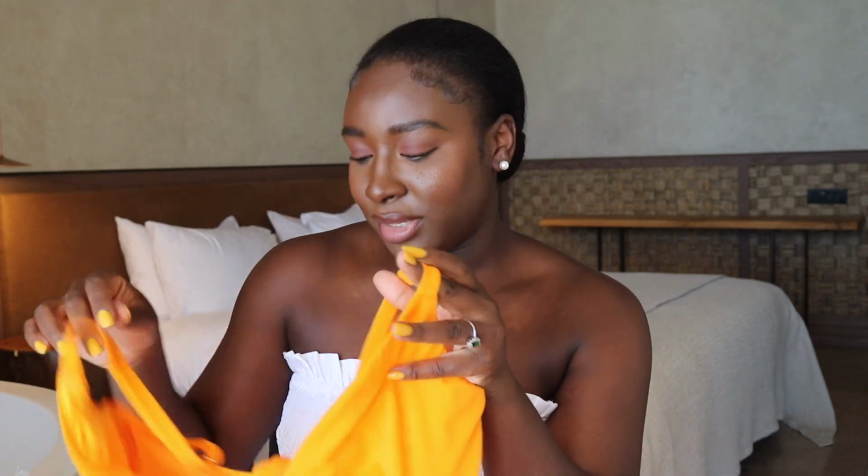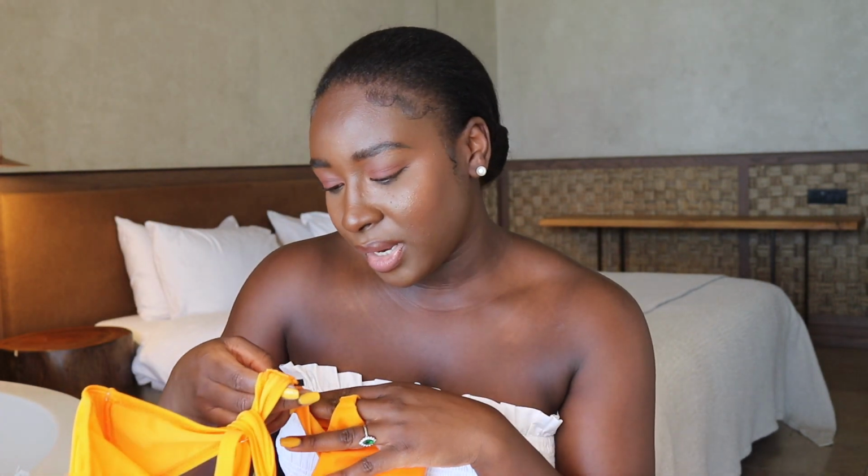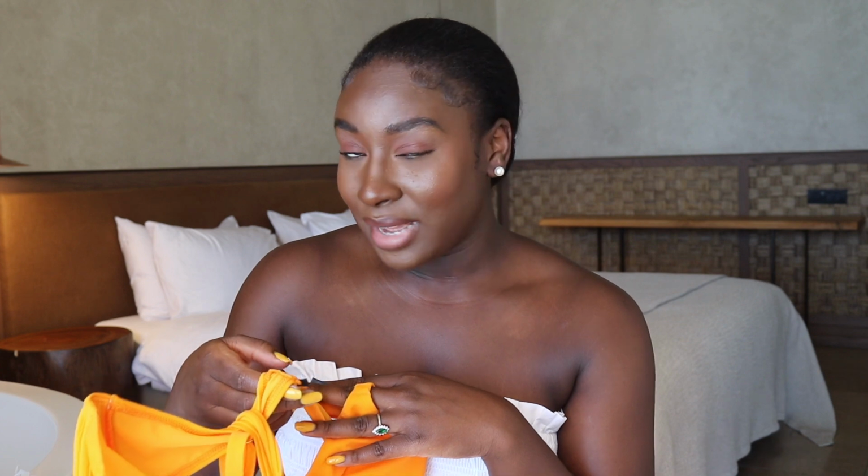Moving away from the co-ords for a bit, I got this swimsuit, and this is from, I hope I pronounced this correctly, there's no R, Boux Avenue. I believe it's known for more bra, lingerie, underwear type situations, but they do swimwear. And I got this really gorgeous tangerine orange swimsuit. Number one, I love the fact that it's a high thigh, and then it has this cutout in the middle here, and also has a cutout at the back.